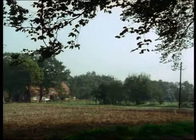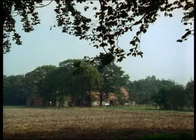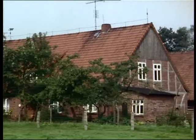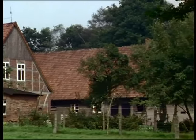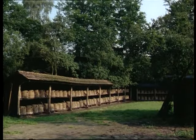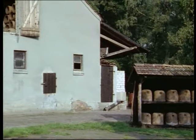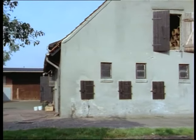On the cultivated heathland between Bremen and Hamburg, in Langenfelde near Sittensen, stands the farmstead of the head beekeeper Georg Klindwort. In late summer, when the work of the swarming season is over, the beekeeper has time to deal with his harvest of summer beeswax. This task is done in the main farm building.